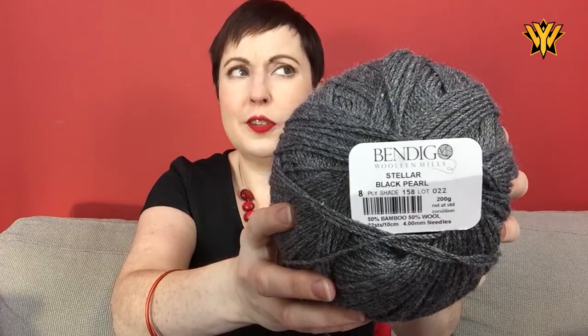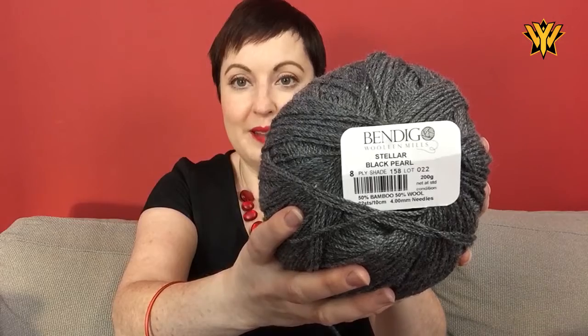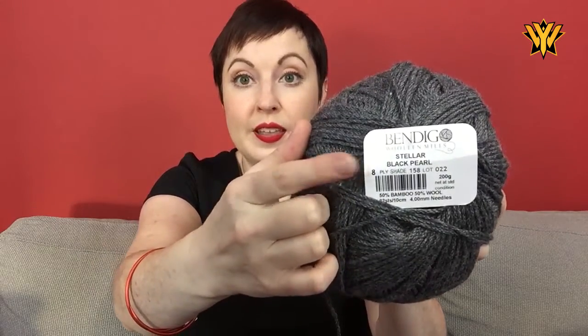One of the few, if not the only, wool mills still running in Australia. And Bendigo is the town where the Australian Sheep and Wool Show is held. So people often refer to the Bendigo Sheep and Wool Show. But I bought this in 2016 when I was over there. And it's the Stella base, which is 50% bamboo, 50% wool in the black pearl colourway. So that's going to be my first colour.